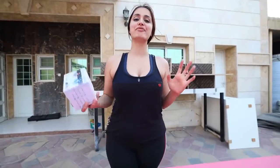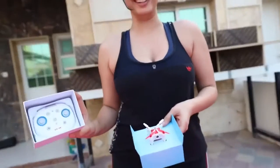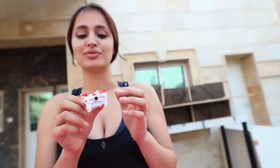Next up, we have the world's smallest drone. It's like the size of a coin. The remote control is bigger than the drone. Oh my goodness. The crazy thing is, this drone actually has a camera. It's smaller than a pea. All right, let's switch it on. Was this expensive? I mean, to be honest, it only costs like $50. You can get a drone with $50. Yeah. Not bad.